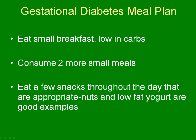Eat a small breakfast that's low in carbs, usually about 30 grams of carbohydrate, and consume 2 more small to moderate meals, usually about 600 to 700 calories. Eat a few snacks throughout the day that are appropriate. Nuts and low-fat yogurt are a good example. So nuts would be a protein and a fat, and some low-fat yogurt would be like one starch exchange.